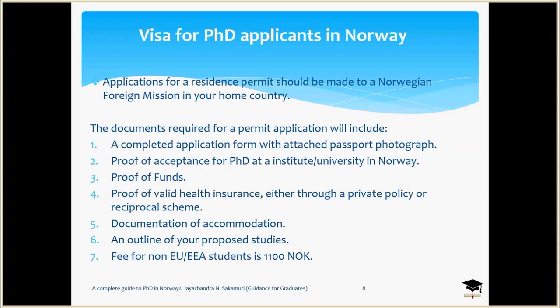Now coming to visa for PhD applicants. So the student has to apply for a residence permit. The students or applicants need to apply for a residence permit from the Norwegian Directorate of Immigration. Applications for a residence permit should be made in their home country, basically.